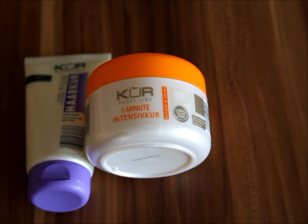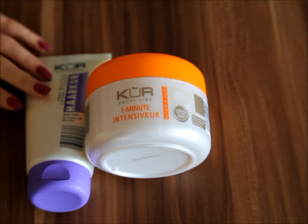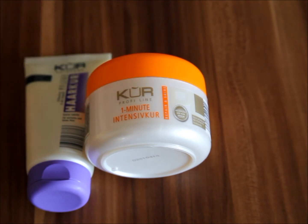This one in the jar is designed for damaged hair with split ends. It is dermatologically tested, and you're supposed to apply it after shampooing by massaging it into your towel-dry hair and then leaving it in there for just 1 minute. Unlike the one in the squeezy tube, the one in the jar contains micro-wheat protein and peach stone oil, so the oil that is extracted from the stone of the peach. I hope that makes sense. These ingredients help to achieve hair that is easy to comb, silky, and has intensive shine.